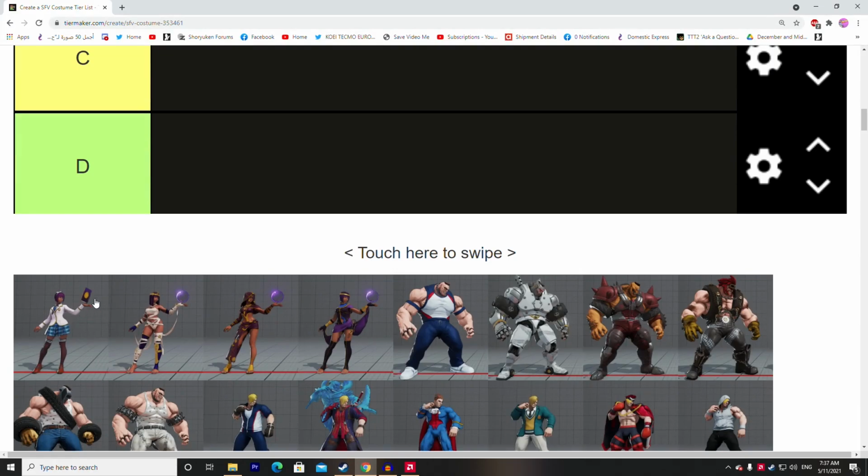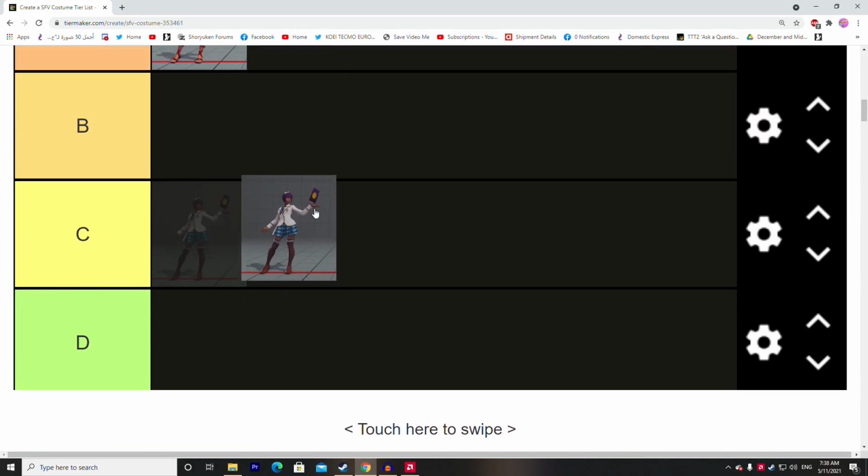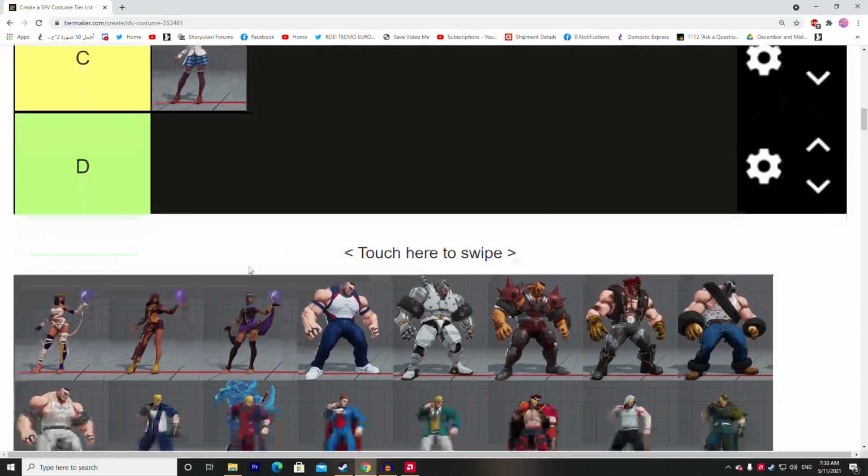The schoolgirl Minette. I do like that she's holding a book, and she does look cute. But she does look very young, and it makes her look a little bit weird. So maybe I would put it in C. It's not bad. I mean, it's supposed to be... I don't know.